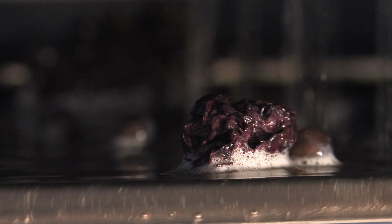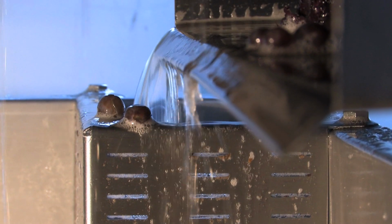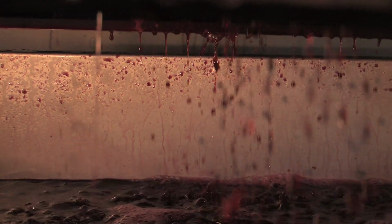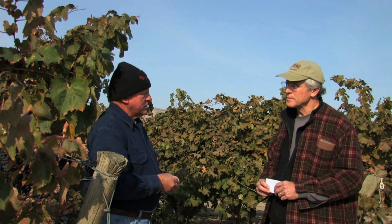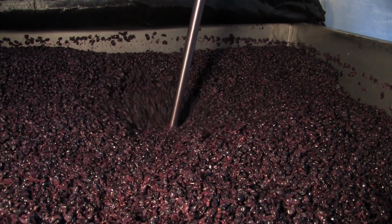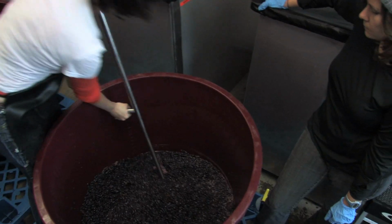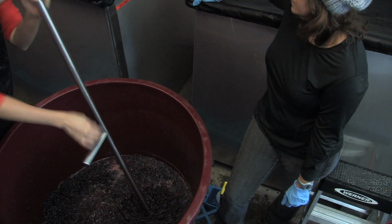A field blend like this is a wine of a lot of years of experience of searching for different clones, different varieties that seem to make good wine over the years, much as sections of the Bordeaux have discovered. We want a percentage of Cabernet Franc with a Merlot or other varieties mixed in together.